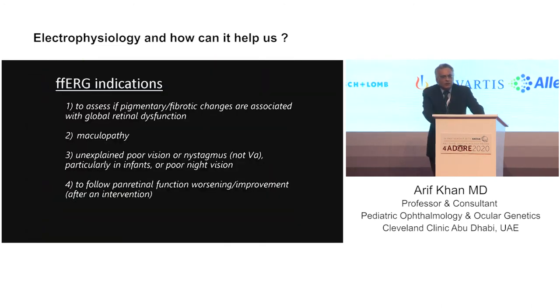So to summarize, I've gone through indications for full field ERG. It is something that is needed if you're going to practice ophthalmology completely and treat all patients. But I want to stress that it's not something to do casually. It's not like doing a fundus photo, and it's completely meaningless without a good clinical exam. A good ophthalmologist is better than excellent quality electrophysiology. Thank you.